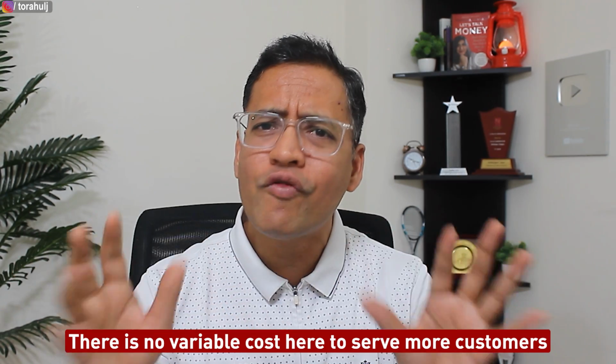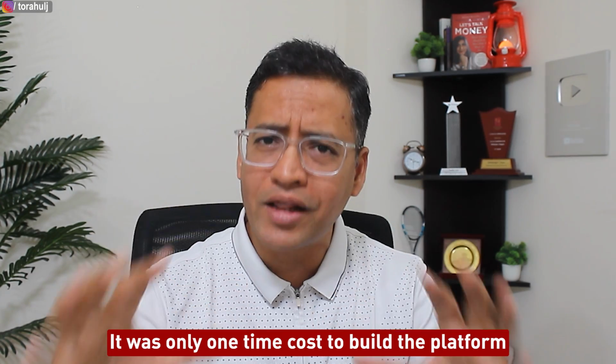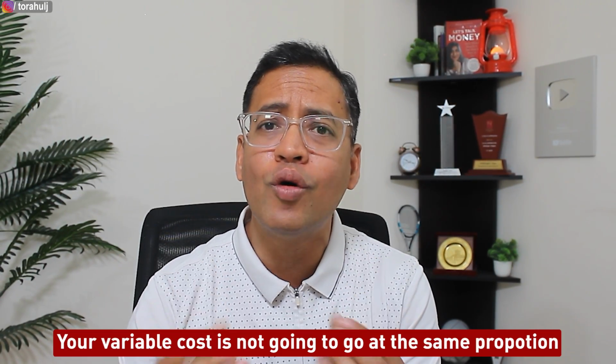Now, if you see the cost model of Info Edge India Limited, platforms such as Naukri.com, platforms such as 99acres.com, there is no variable cost here to serve more and more customers. It was only a one-time cost to build the platform. Once the platform is built, whether you have 10 customers coming through the platform or 1 million customers, your variable cost is not going to go up in the same proportion.